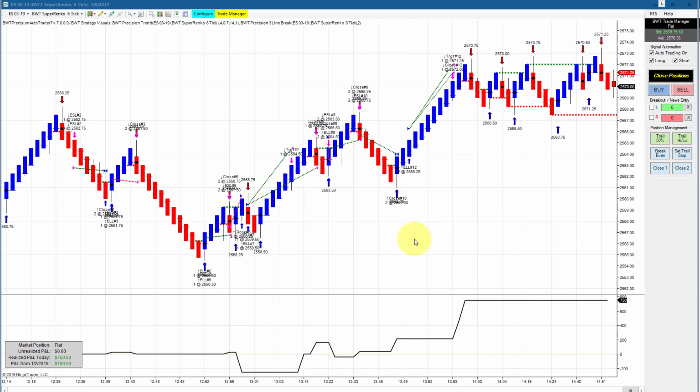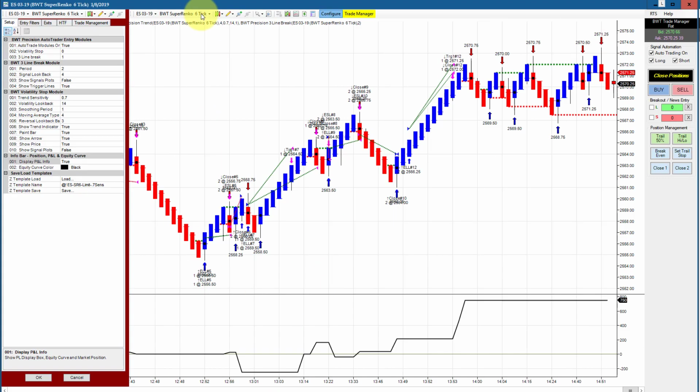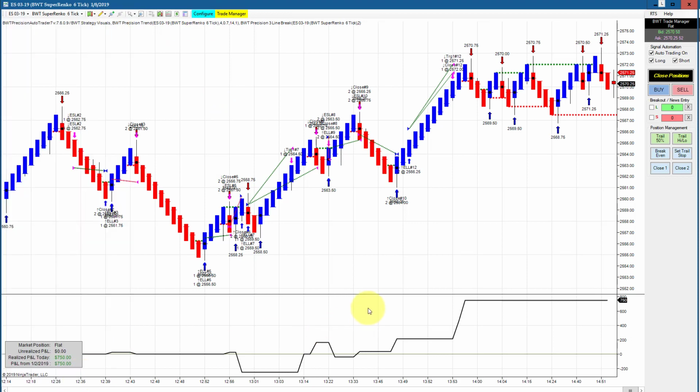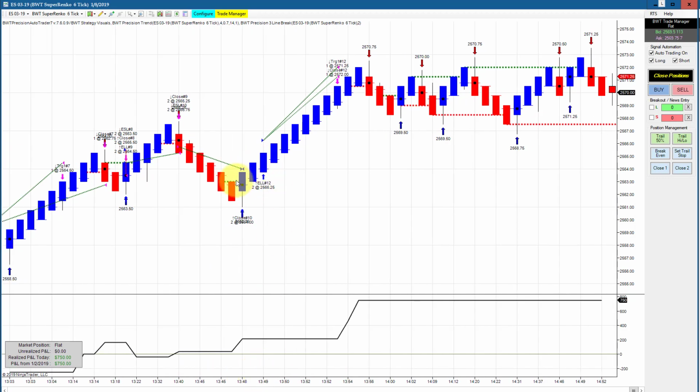Okay, the E-mini S&P on a Super Renko 6-tick drew down about $200 or 100 per contract, and then came back and did 750. The goal on this one is 750, so this hit its goal and had no slippage. This is also using our line break logic, and you can see the line break signals here.